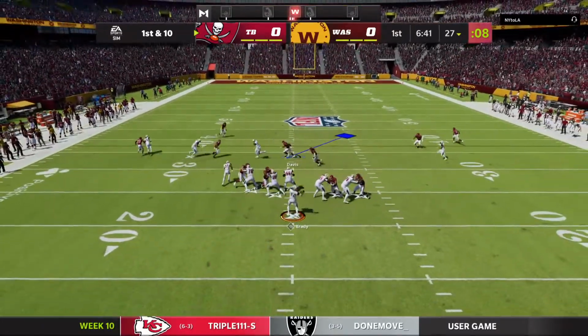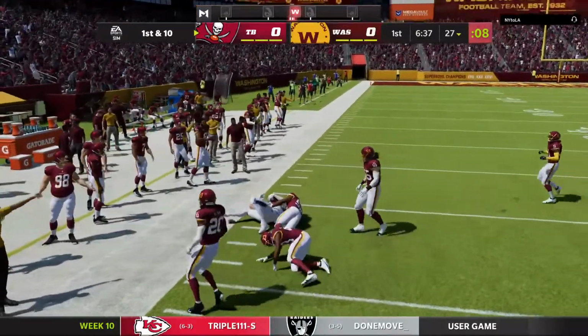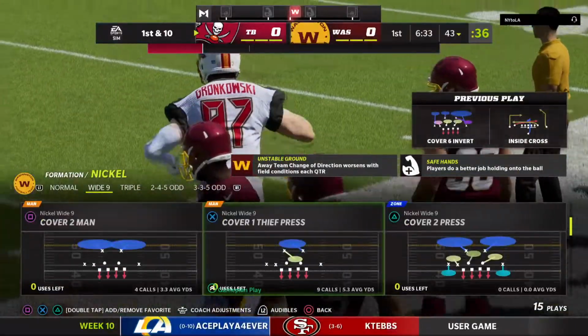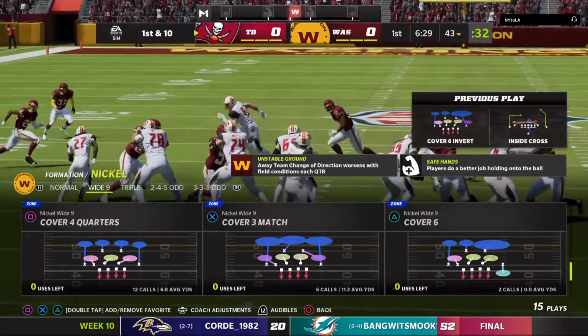Brady now on first down. And a first hookup with his all-pro tight end, Rob Gronkowski. And they get him down, but not before he takes it across the 40-yard line. 15 yards as Tampa Bay picks up the first.